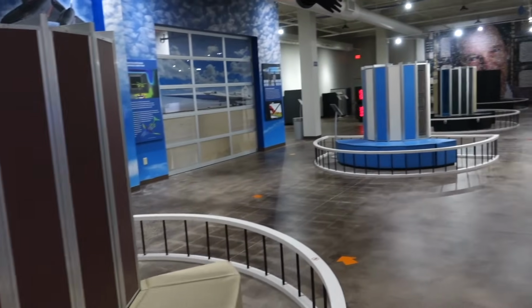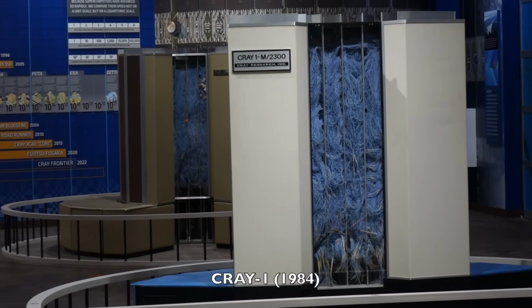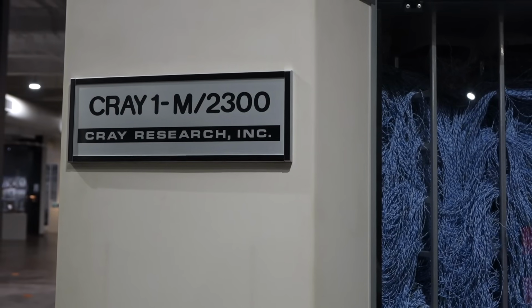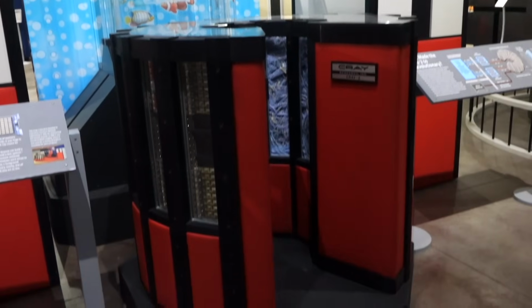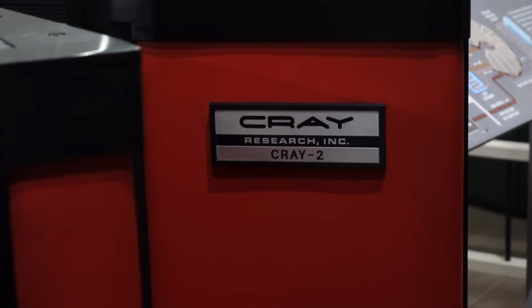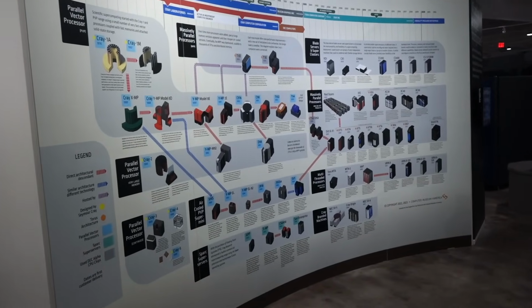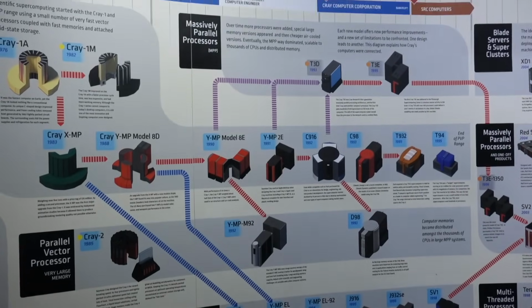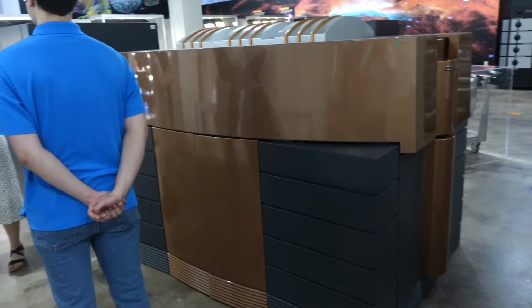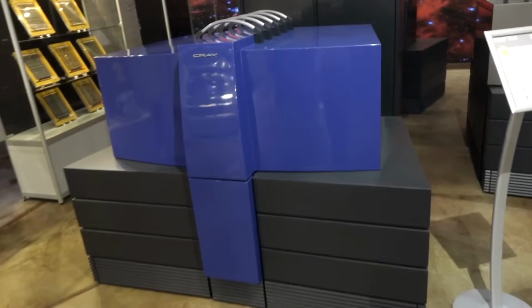I cannot show everything in the extensive supercomputing section, but the collection of Cray machines is particularly impressive. From the iconic Cray-1 to the bathtub Cray-2 to all kinds of other Crays I didn't even know existed. This is very helpful because I always have a tough time figuring out what all these Crays are and how they are related. Crays, and more Crays, with the inside of some of them also on display.